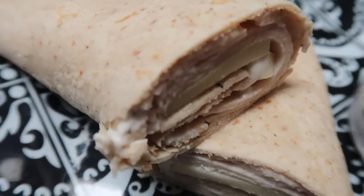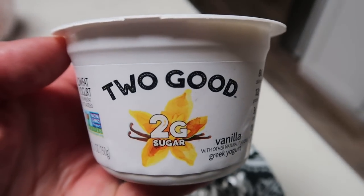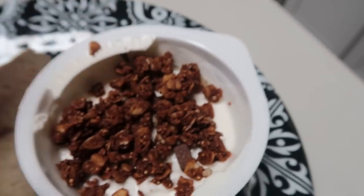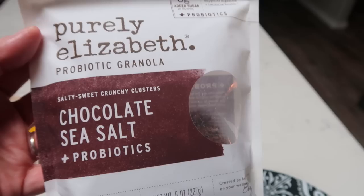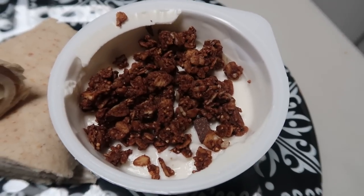And look at how good that looks. Oh, I'm so excited. And then for the other part of my lunch slash the dessert, I'm gonna do a Two Good yogurt in vanilla. And then I topped it with some granola. This granola I love. This is the Purely Elizabeth chocolate sea salt and probiotic. You can have a tablespoon of this for 1 point. So I went ahead and did 1 point worth of the granola.